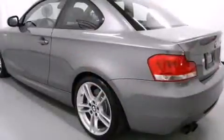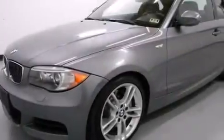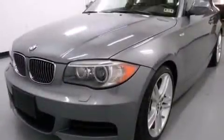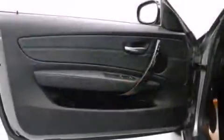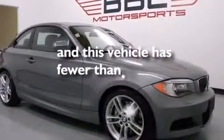The following features are also included: a low tire pressure indicator, air conditioning with automatic climate control, cruise control, interior wood trim accents, BMW individual composition, a passenger side airbag, a service level indicator, an anti-lock braking system, mirrors with memory presets, and this vehicle has fewer than 50,000 miles on the odometer.